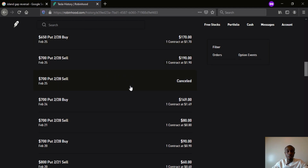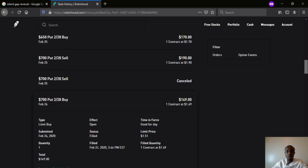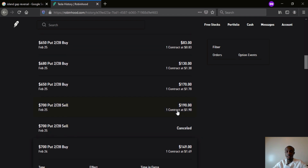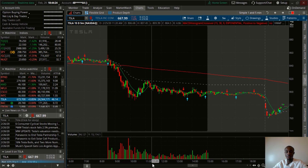Okay, now if you look at the history, all of these puts that I bought were right at the close. The first put that I bought was 15 minutes before the market closed on Monday, and I bought that one for $150, right? And then I sold it the next day on a drop. I sold it right here in this drop for $190. So that was a 40% profit, $40 profit.